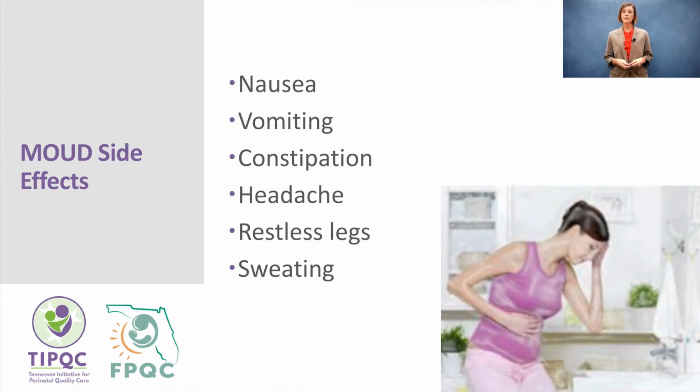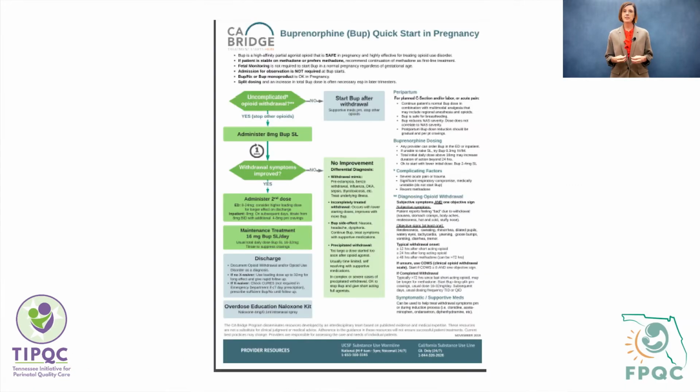Side effects of buprenorphine include nausea, vomiting, and constipation, headache, restless legs, and sweating. Frequently pregnant people on buprenorphine will need a bowel regimen to combat constipation. This is an example of a buprenorphine quick start guide in pregnancy from California emergency rooms. Notice the high test dose of 8 milligrams. The benefit of a higher test dose is that it will get you to where you need to go more quickly. However, it is more likely to precipitate withdrawal and should be done with caution.